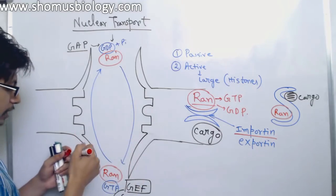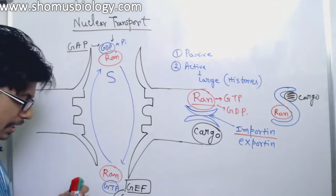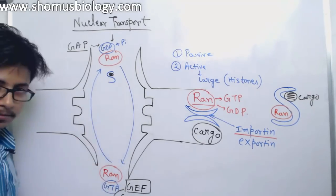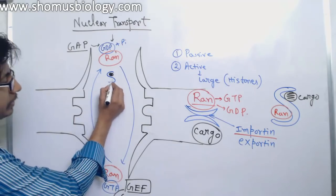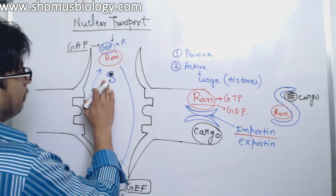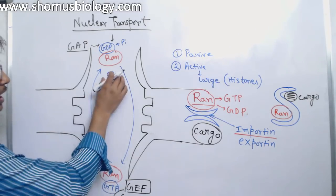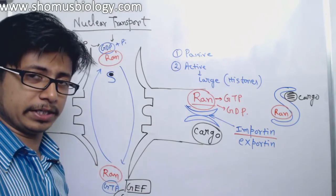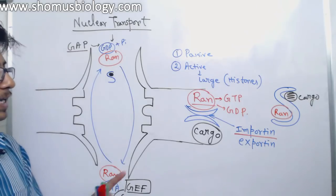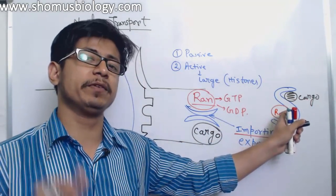Now the idea here is we have those S-shaped proteins out there, and let's say cargo gets attached to one of the domains, and the other region where RAN binds is for RAN GDP. So binding of RAN GDP will not allow this cargo protein to be removed here, because if you look at the structure of these import receptors, you will find that this import receptor can bind with cargo and RAN in the GDP form only.